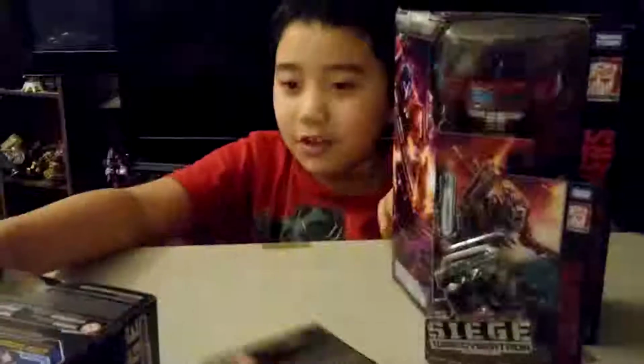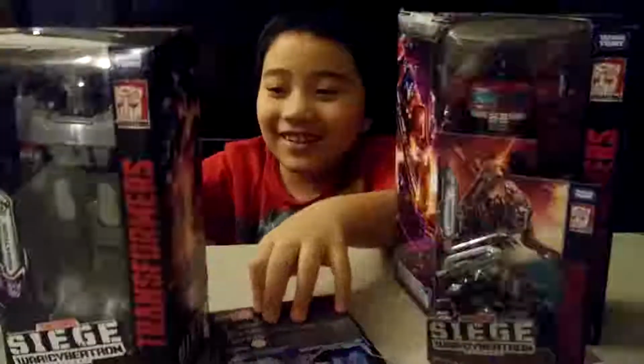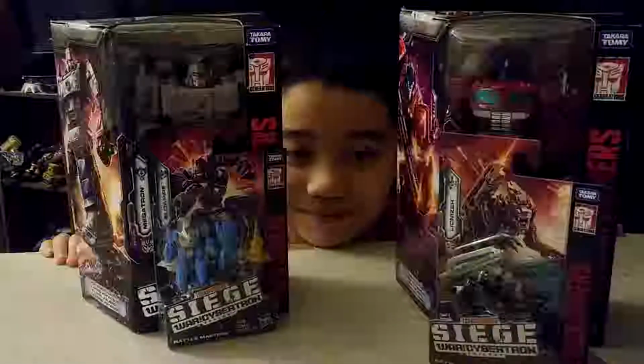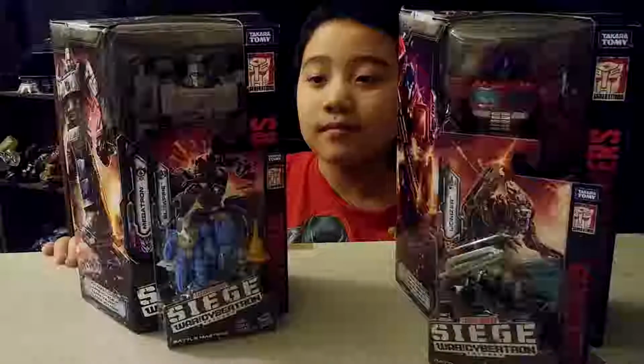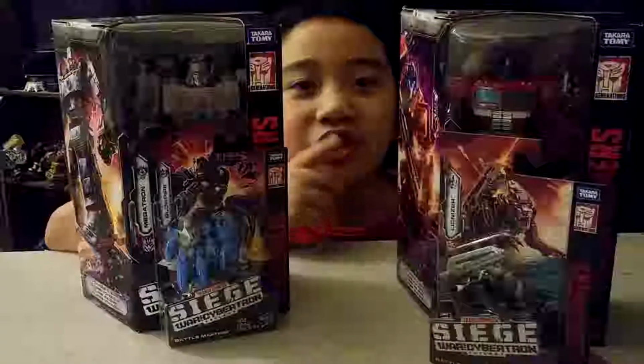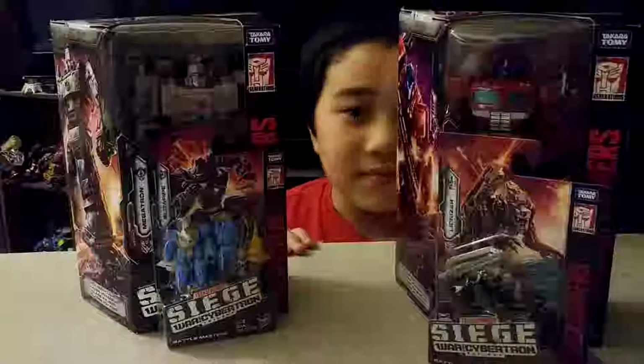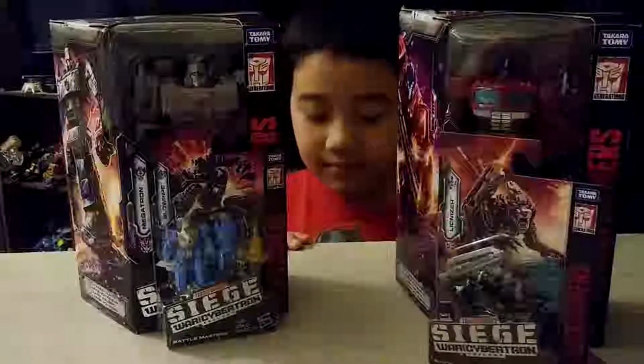Although it's taking forever for the Siege line to come over here, I was able to get the new Siege War for Cybertron Optimus and Megatron. I saw Shockwave last time we went to Target. I get Shockwave later. Actually, I do plan on getting more of the figures.